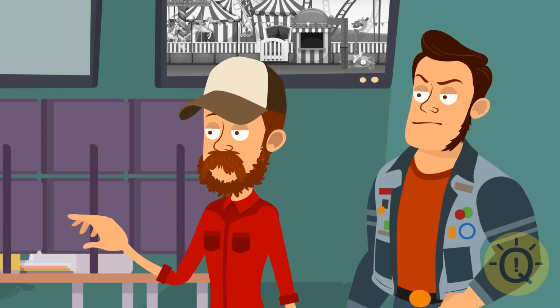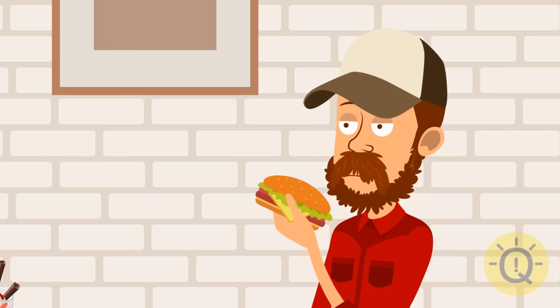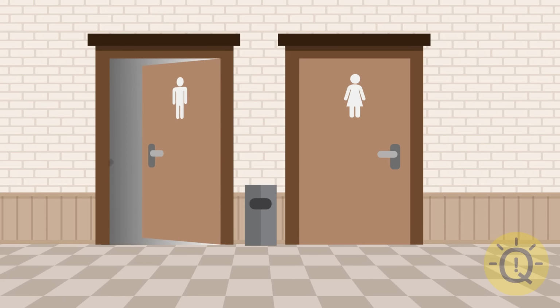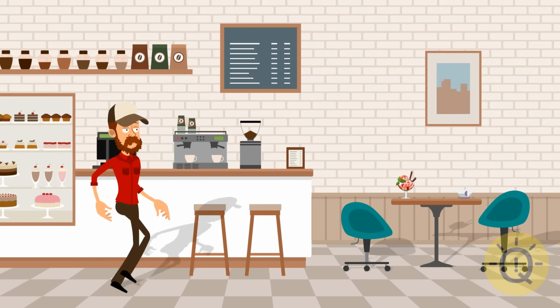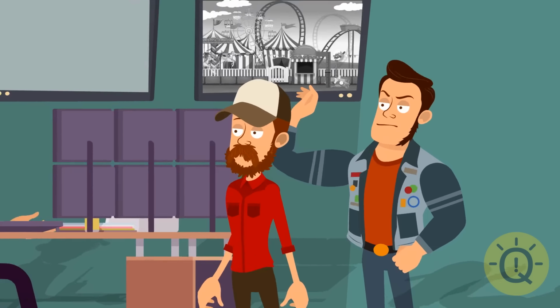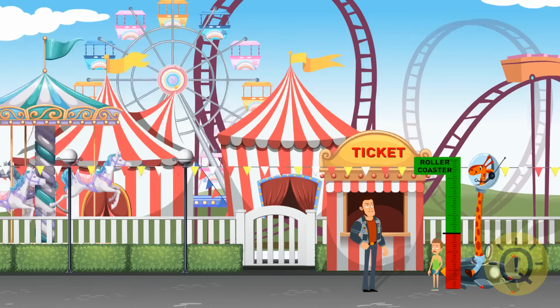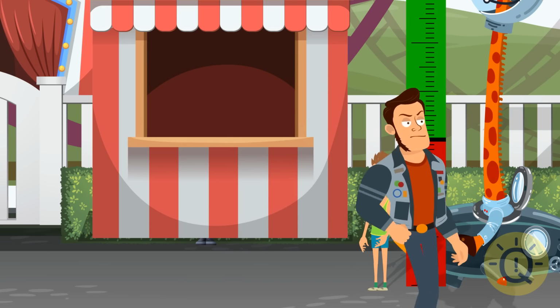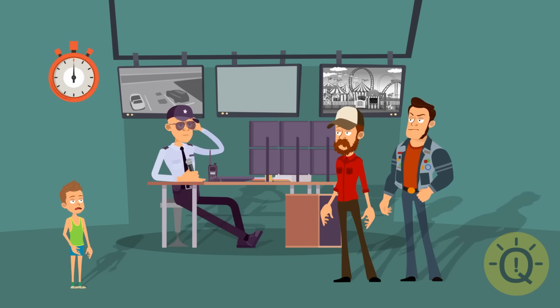The first exclaims, "We were in a cafe, but after eating my burger, I felt so sick I had to spend almost 20 minutes in the bathroom. When I got out, Nick wasn't around. I was so worried." The other man interrupts him. "We rode a roller coaster together. Then I told Nick to wait there and went to get us some hot dogs." Which man is Nick's father?